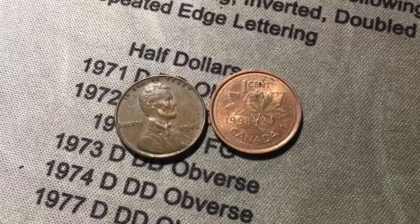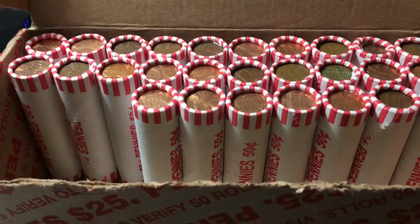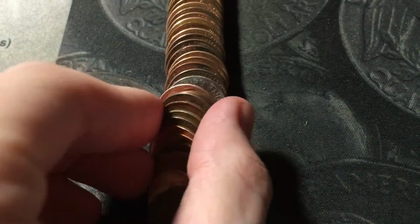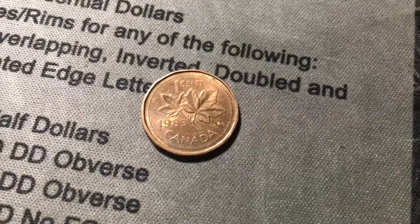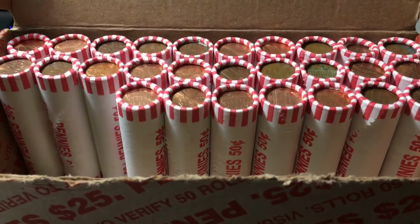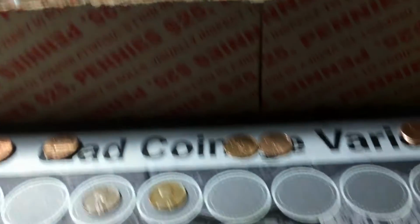Hopefully the box is heating up. Next roll, and we have our second foreign. It's going to be another one from Canada. Looks like it's going to be a little bit older than the last one, but not too old. And it's from 1983.